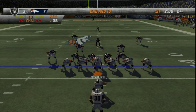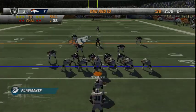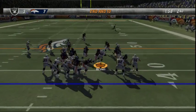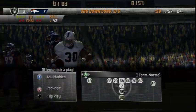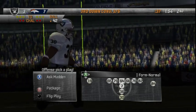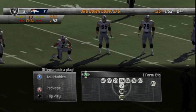Brown is the deep back. They give it to the halfback. Kinley comes up to make the play at the 42. If they keep getting gains like this, it could really open up things for them in the second half.